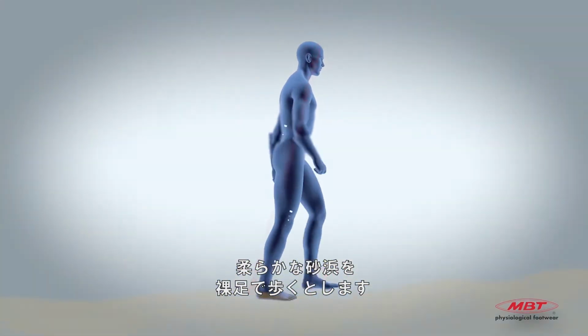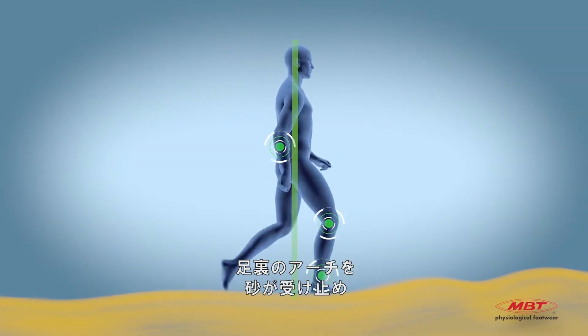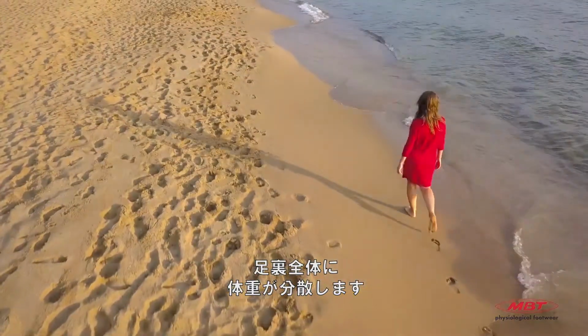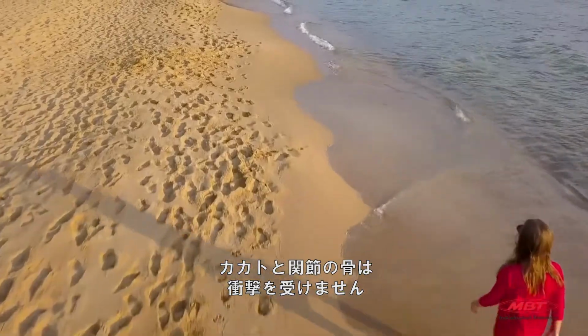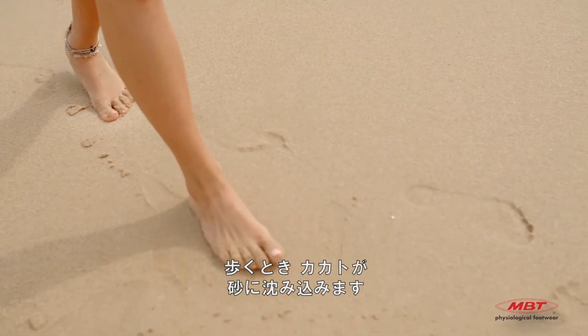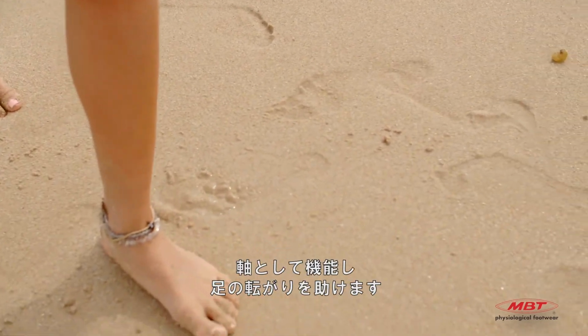Now, imagine walking barefoot on a soft, sandy beach. When standing, the sand fills in the arch, allowing your weight to be distributed across the entire sole of your foot. The heel and the ball bones are not pressing into a hard, flat surface. When walking, the heel tilts and sinks into the soft sand. The sand fills in, supporting the arch, acting as a pivot that your foot rolls over.